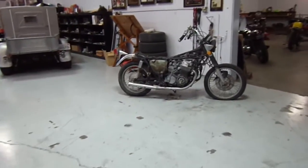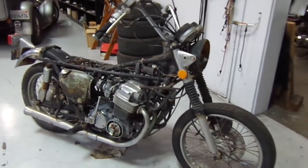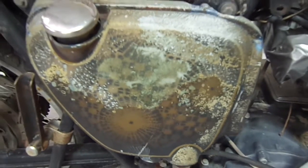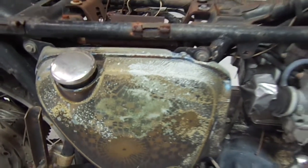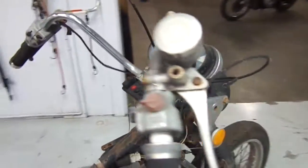Another Snodder over here, which will be another bike at another point in time, but yeah, that's classic. Check out the old 70s paintwork. But yeah, pretty nasty. But that's the challenge I like sometimes, things like this, you know.